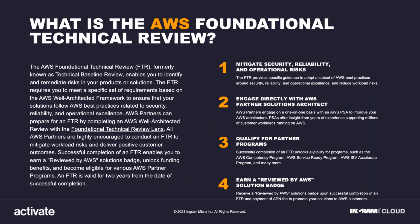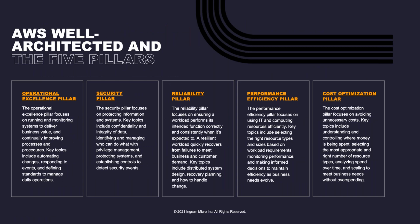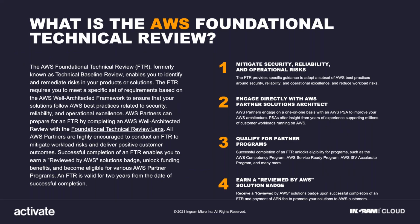Okay, I think Marcos touched on this earlier, but I'll just touch on it again. The FTR, or Foundation Technical Review, used to be known as the Technical Baseline Review, pretty much the same thing. Basically, it enables you to identify and remediate any risks in your products or solutions. The FTR requires you to implement the AWS Well-Architected Framework and best practice related to security, reliability, and operational excellence. That's referring, of course, back to the previous slide. FTR is typically led by an AWS solutions architect in a one-to-one engagement. And there's no cost to this, which is really good.